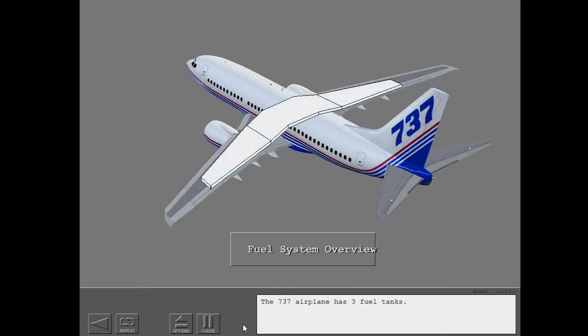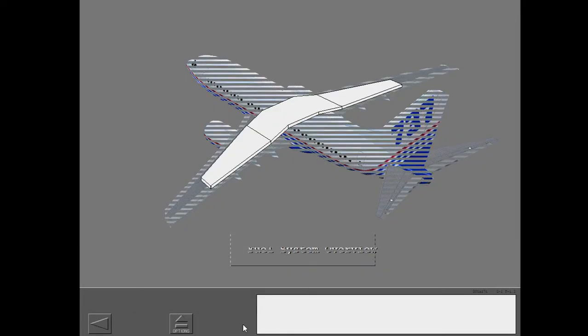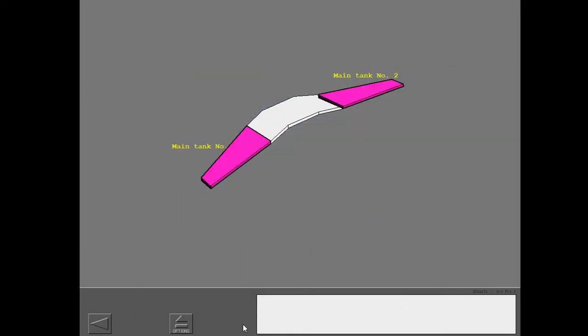The 737 airplane has 3 fuel tanks. Main tank number 1 and number 2 are in the wings. Each tank has a usable fuel capacity of 8,630 pounds.